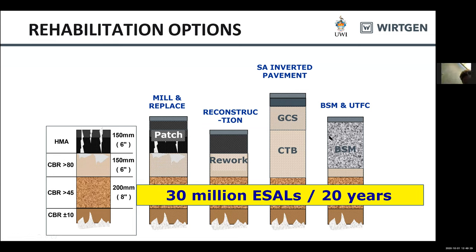And the last here to the right is the existing structure stabilized with BSM and covered with a UTFC, which is an ultra thin friction course. This has no structural properties. It's just to protect the underlying layer and for riding quality.